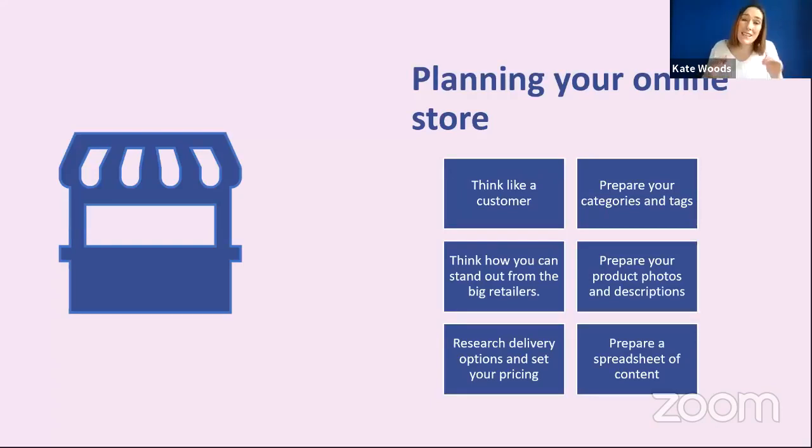But please, please, please, whatever you do, don't think, oh, it's all right, I'll just grab them off the internet and hit save. Because yes, you can do that, but it's not legal. So you don't want that coming back to haunt you somewhere down the line, and your store that was supposed to make you money suddenly costing you money. So that's a biggie for you to think about.